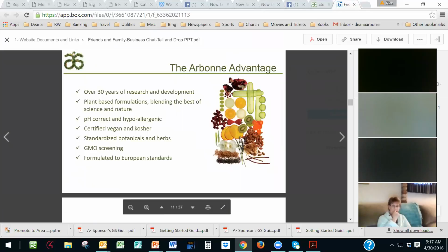And so with our product advantage, we have plant-based botanicals at the base of all of our formulations. And our products are pH correct to your skin, not balanced to the other products within the line. And because of that, you're going to get such better results with our products. They're vegan. We have standardized botanicals and herbs so that when you use nutritional products, they're going to actually have in them what they say they're going to have in them. And we screen for GMOs, and we also formulate to European standards. And European standards are so much higher than U.S. standards because they've banned over 1,200 ingredients in Europe, where our FDA's only banned 11.